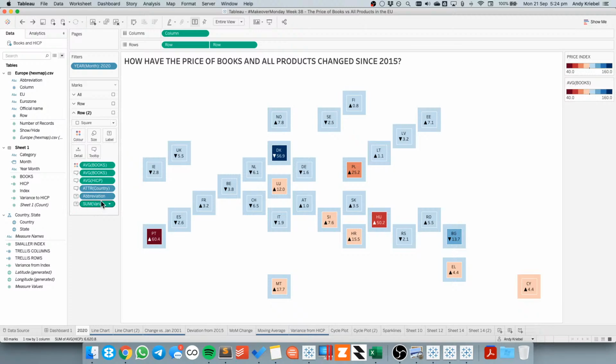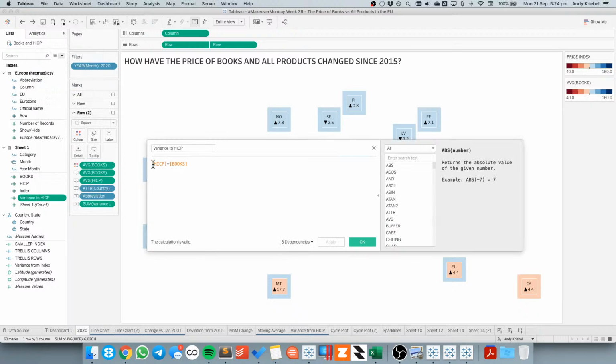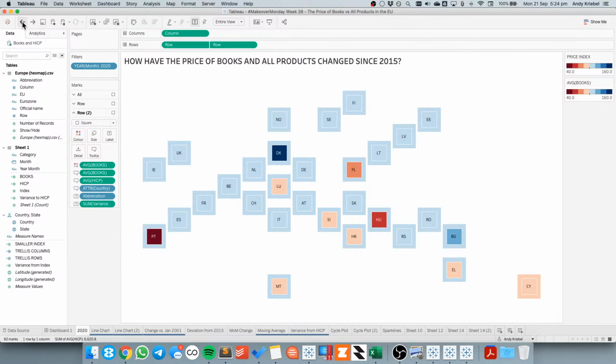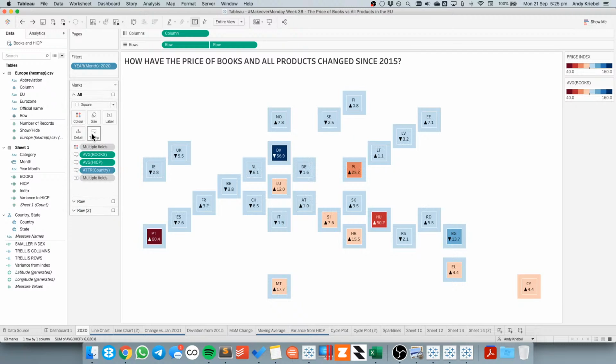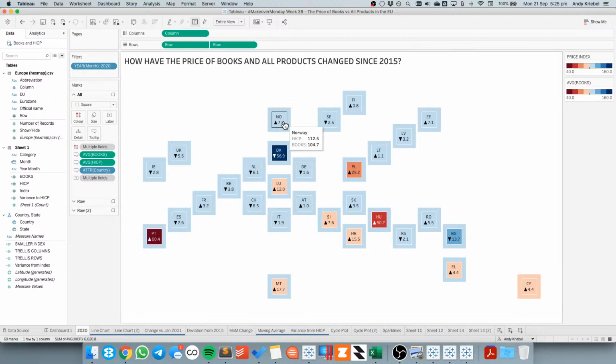Okay, so the variance isn't working right. I'm just going to get rid of the variance. Oh, nope, that's not what I want. But why is my variance 104.7? That's not right. It should be. That's interesting how the tooltip is. Yeah, so I don't need that. Oops, no, I do want that. But I don't want the variance in my tooltip. That's what I want.